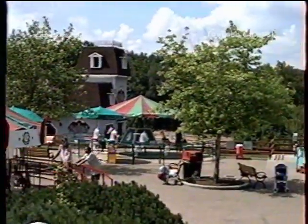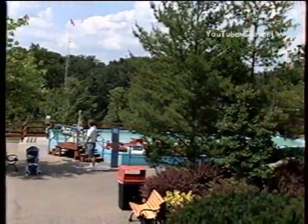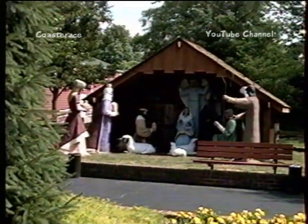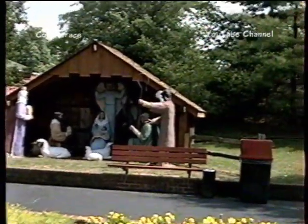And there's the entrance to the Raven. Like I said, I don't think I'm going to be able to get very much of that because it's buried in the woods. You can see a lot of trees in this park. Unbelievable how many trees they have. You know, I've never seen a nativity scene in an amusement park. You'll probably never see that anywhere else.